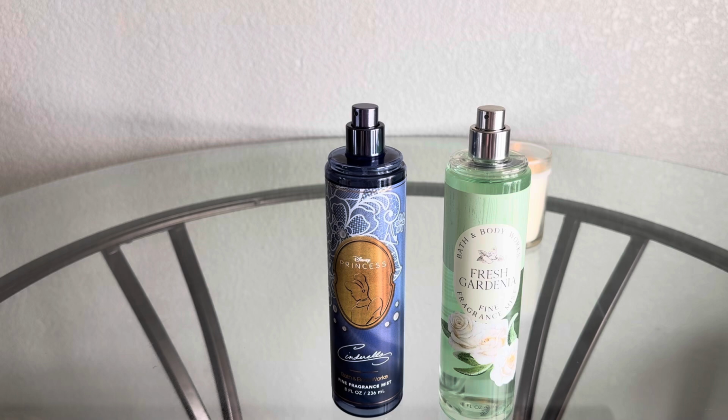And I already have the Fresh Gardenia lotion, so what I'm going to do is use the Fresh Gardenia lotion and then just use the Disney Princess Cinderella on top of it because that's how similar they are. Totally think that I can make the Cinderella scent just a little bit stronger if I paired the Fresh Gardenia lotion with it. So again, they're both really pretty, but I prefer the Cinderella one.